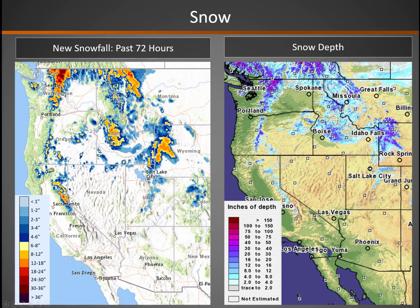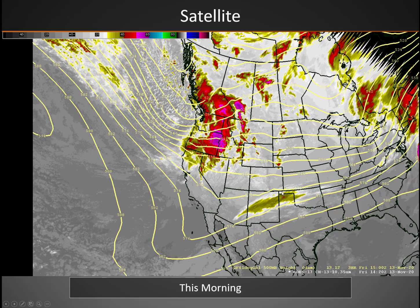Snowfall over the past 72 hours on the left-hand side. The areas in yellow are the heaviest amounts of 6 inches or more. On the right-hand side, snow cover or snowpack already getting going pretty well here in the higher terrain of Idaho, across the northern Sawtooth and some of the other national forests there, as well as western Wyoming. A lot of areas have about 1 to 2 feet, even locally 3 feet on the ground, some of the highest terrain, several inches to a foot across the higher terrain of Utah, and of course the Sierra Front.